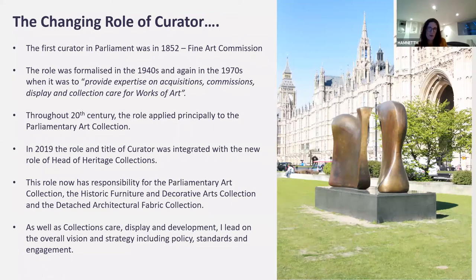And then by the mid-20th century, the role was formalised to not just provide adequate care of the collections, but also expertise and, quite crucially in the historic papers, the maintaining of a catalogue. But it also involved advising the Speaker and the Lord Great Chamberlain on the purchasing and commissioning of works of art, and where they should be displayed. And to some extent, that still holds true today. I'm the principal advisor to the Speaker and the Lord Speaker, and advisor to the Works of Art Committee in both houses. So that's a partial view into the governance, I suppose.